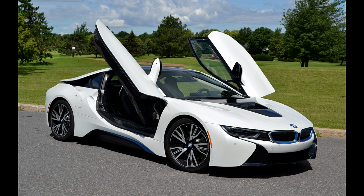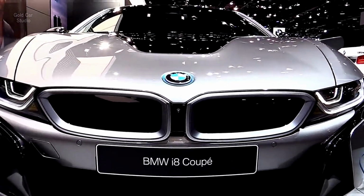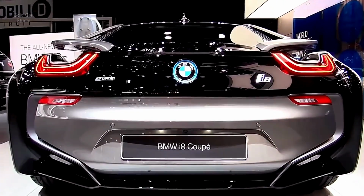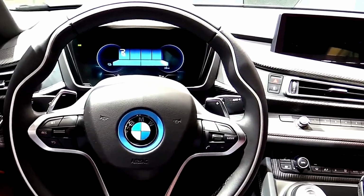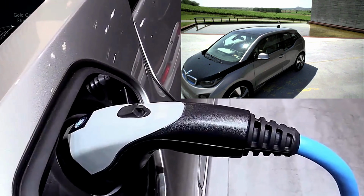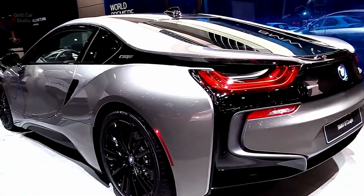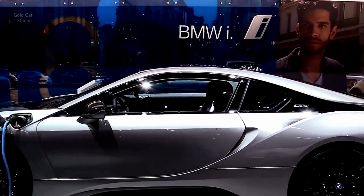The i8 is a plug-in hybrid manufactured by BMW. The company marketed it under the i sub-brand, founded to design and produce plug-in electric vehicles. The i8 was one of the first two vehicles released under the sub-brand, along with the other EV pioneer, the all-electric BMW i3. BMW made a groundbreaking endeavor with the i8. The design of this car is nothing short of spectacular. The curves and the iconic butterfly doors make it look like it only belongs in the movies.